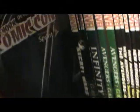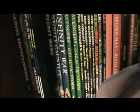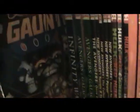Next to that is the official Marvel Universe Handbook. And then from when I went to New York Comic Con, this was the pamphlets they gave out. Next to that, let me get my bookmark out of the way, which is a cool bookmark. I have the Secret Wars trade paperback. Then, of course, the Infinity Gauntlet. Infinity War. Avengers Operation Galactic Storm Part 1. Volume 1. And Volume 2.